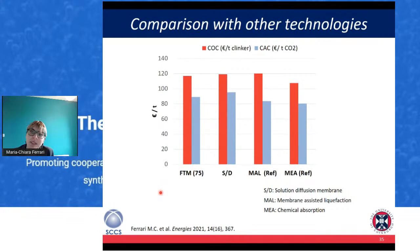We can also compare our best case, that is the 75 degrees, to the other technologies in terms of cost. And you can see that actually the facilitated transport membrane have a cost of clinker that is comparable to the other technology, slightly higher than the reference amine plant, but lower than the MAL, the membrane-assisted liquefaction. If you remember, the membrane-assisted liquefaction had a very low specific energy consumption, but the capital cost involved in building the cryogenic part of the plant raises the cost to 120. And for this cost of CO2 avoided, again, we are in line with other technologies.